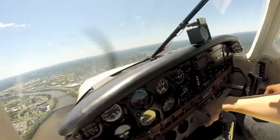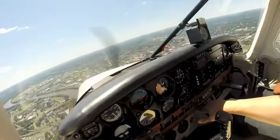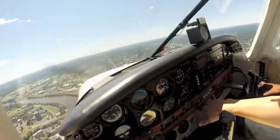55 Victor, there'll be traffic in position and departing momentarily. There he is, he's crossing right over the highway. I see him. Papa Foxtrot, runway 2, line up and wait, traffic's a Cardinal on a left base. Line up and wait, we'll look for the traffic, 113 Papa Foxtrot.